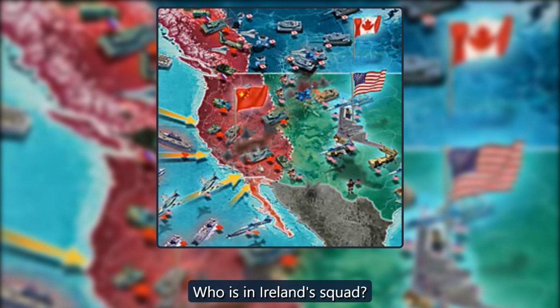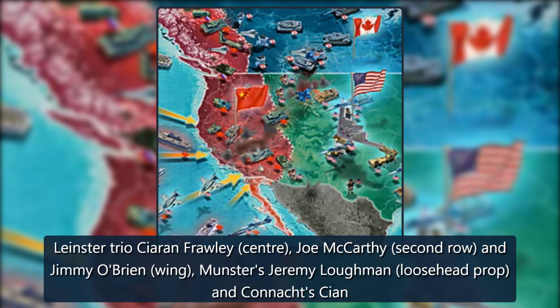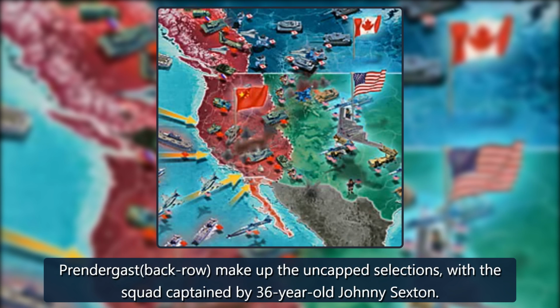Who is in Ireland's squad? Ireland have named 5 uncapped players in an extended 40-man squad for their summer tour to New Zealand. Leinster trio Kieran Frawley, centre, Joe McCarthy, second row, and Jimmy O'Brien, wing, Munster's Jeremy Loughman, loosehead prop, and Connacht's Cian Prendergast, back row, make up the uncapped selections, with the squad captained by 36-year-old Johnny Sexton.